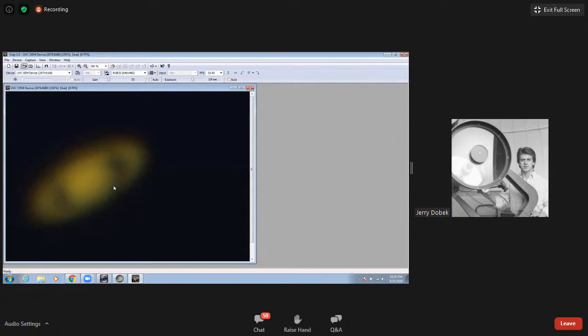Now we've got the image of Saturn right here. This darkened area, this crevice right here, is where Saturn's shadow is blocking the rings. So it's beginning to tilt back, and will go edge on.